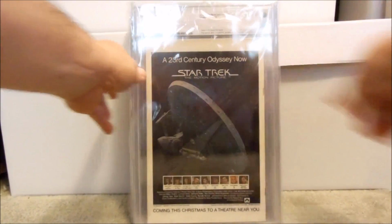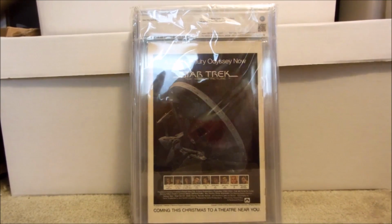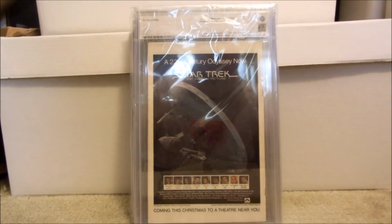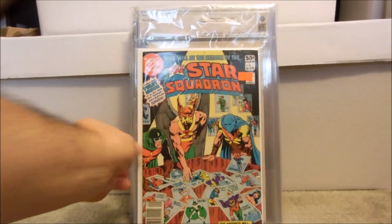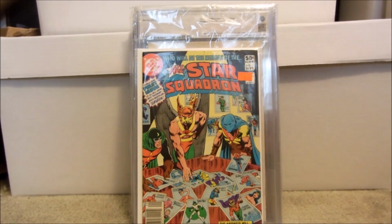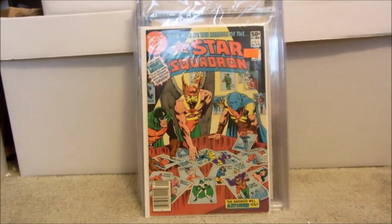Alright, so these are the graded books. I'll save those for last. These are all, most of these aren't really worth much. I didn't buy it for these. I bought them pretty much for the graded books. But we got right here All-Star Squadron #1, which is the origin of the All-Star Squadron. So, I mean, nothing major, but still not bad.